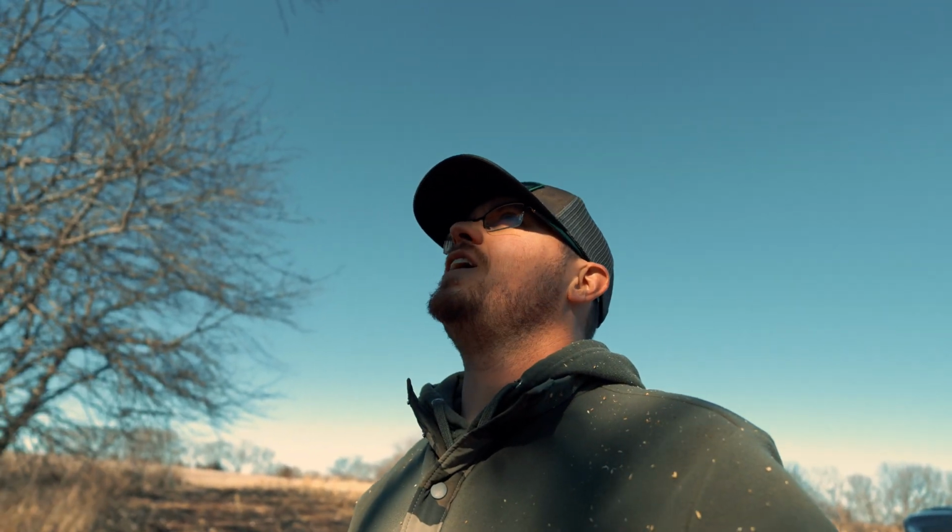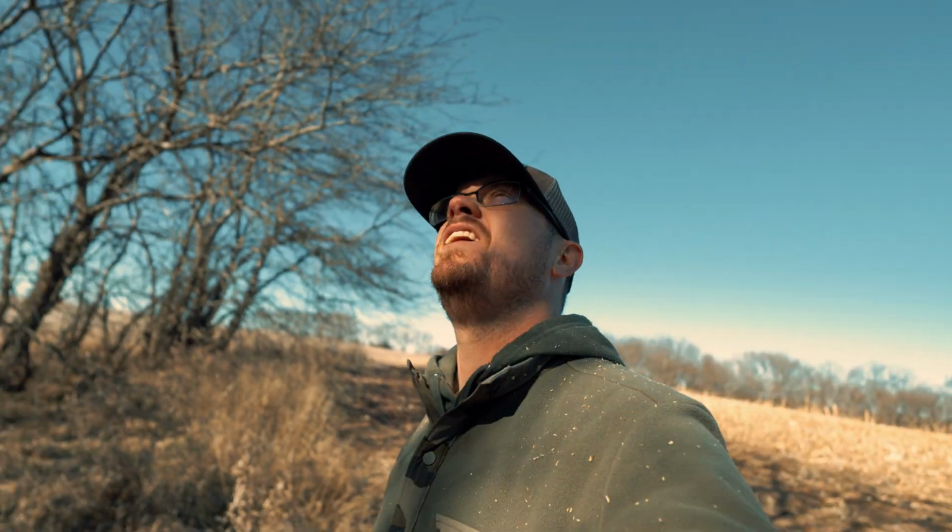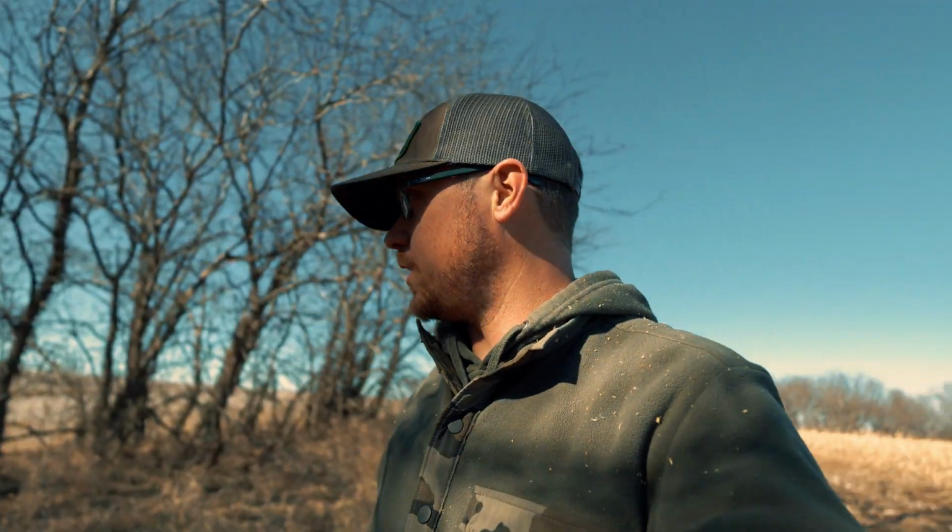Little sawdust there in the lens. Just got that cut out there. I hope that's enough. Now that I stand back here, there's one more limb that I might need to get out of the way, but my dad's pretty quick. I can see him coming down the road over here, so that's good. We're gonna get this done.